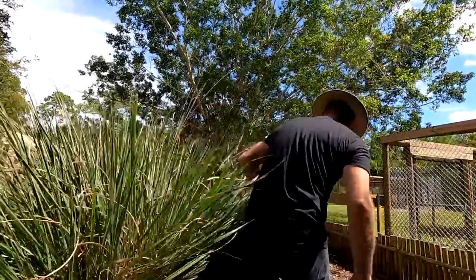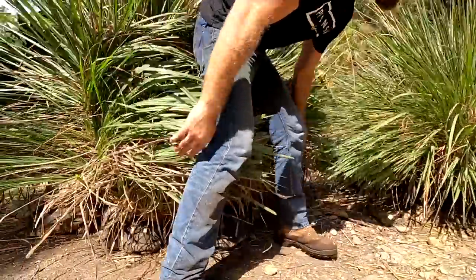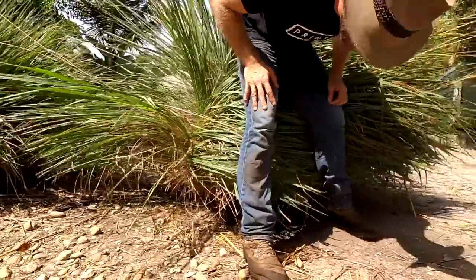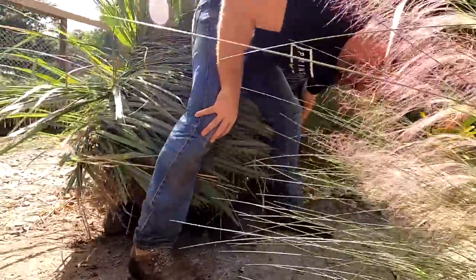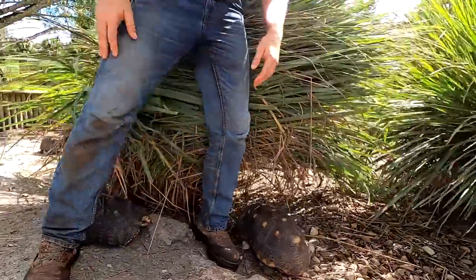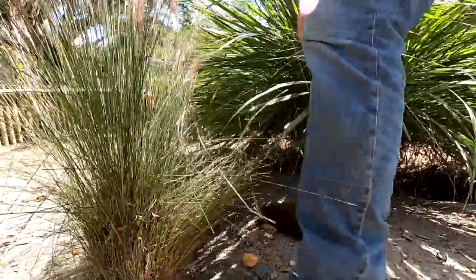Let's have a look. We gotta find that tortoise and hope that she's still in this enclosure. I hope I found the way they were getting out. You never can tell, because tortoises are a lot more athletic than people think. Oh my gosh, now it's gonna be an adventure. Let me look under here. There's one under there. Thanks, Matt. Let's see if that's her.